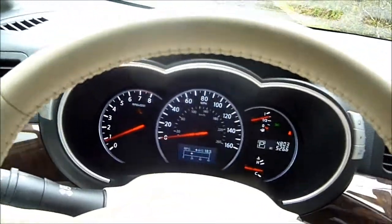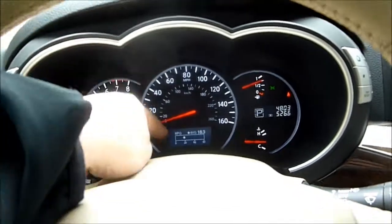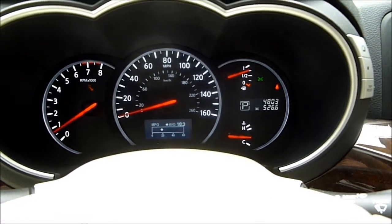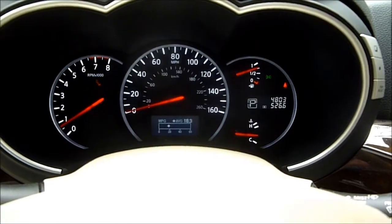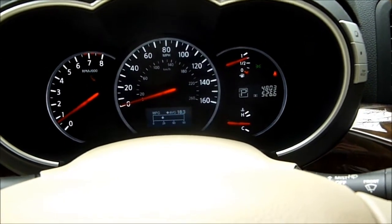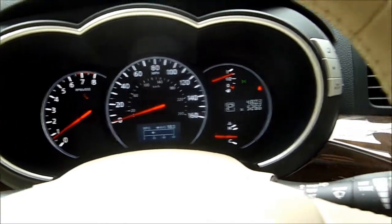So pretty straightforward dash layout here. That's classic Nissan / Infiniti. Nice round gauges. You got the speed and tach. There is a little data screen here, like most cars have these days, that you can flip through and get real-time fuel economy or other vehicle type information as well. I would also note that that screen will alert you if you need like an oil change, and it'll pretty much alert you every time you start the car. So it is what it is.